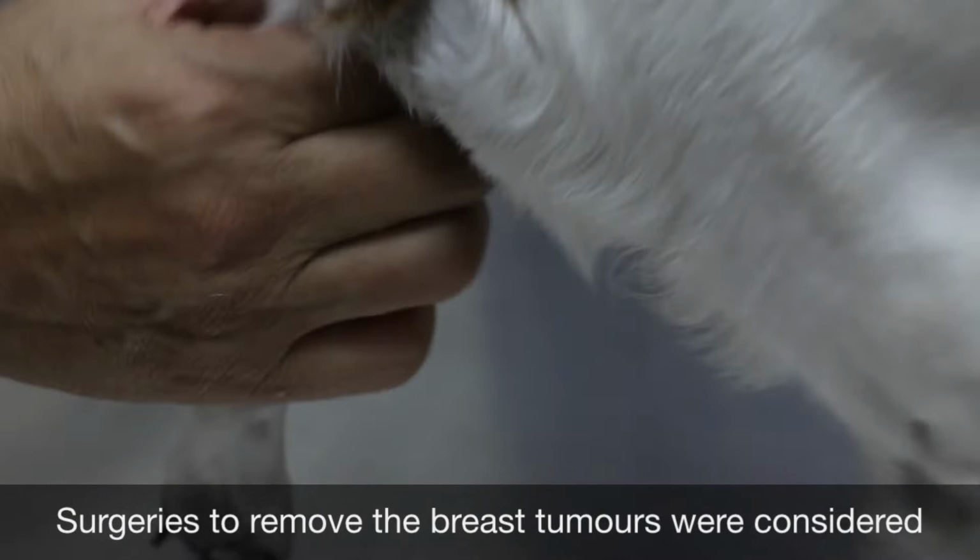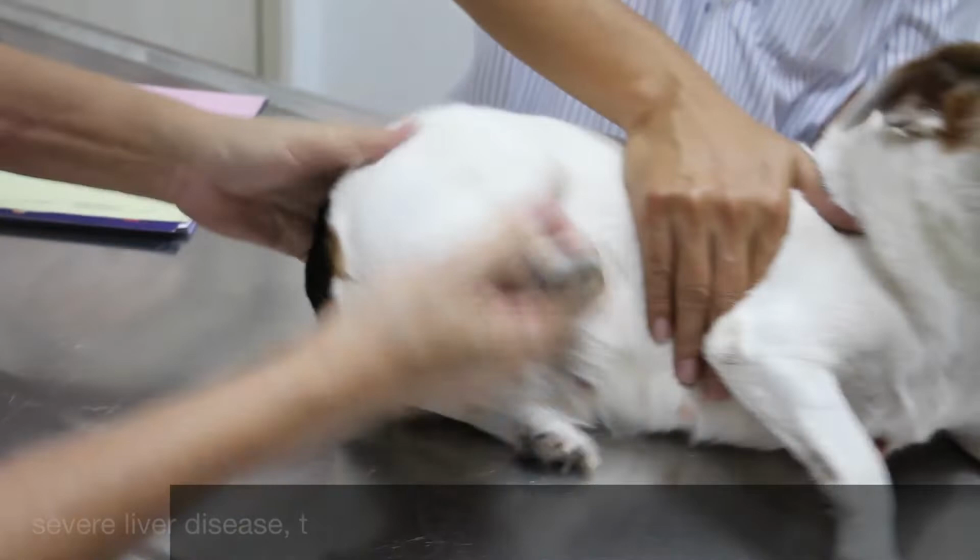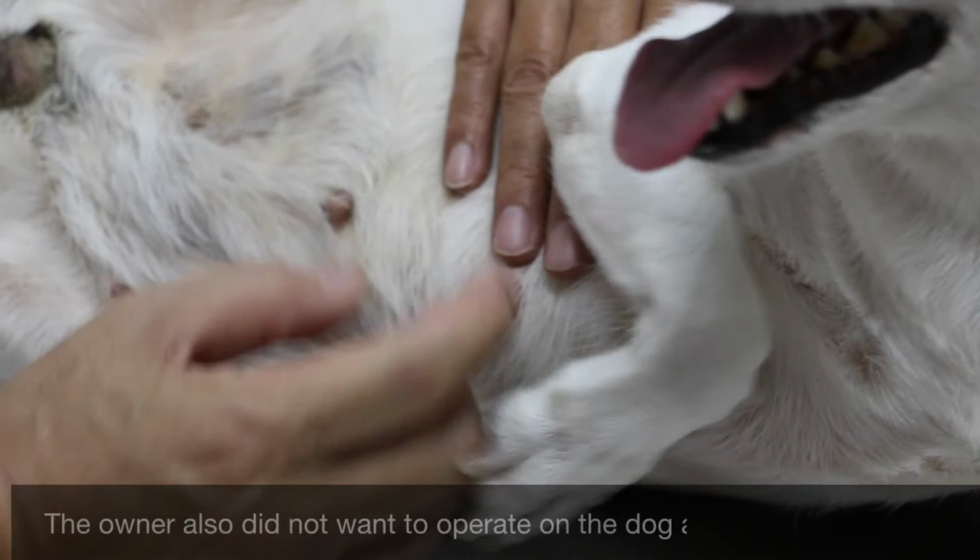Surgery to remove the breast tumours was considered. However, further tests revealed the presence of severe liver disease in the dog. Thus, the dog was considered not fit for surgery. The owner also did not want to operate on the dog as the dog was quite old.